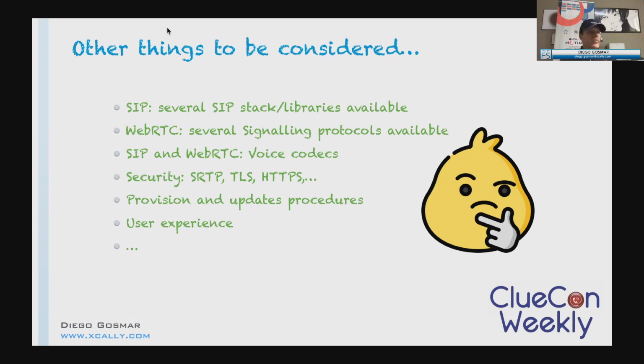Another thing you need to take into account, both when you work with SIP and WebRTC, is voice codecs. If you use FreeSwitch or Asterisk, you can use, for example, not just the standard G711, but you can go even to the new Opus codec, which is pretty useful if you are running your call center agents in remote sites where bandwidth might not be so stable. Then an adaptive codec like Opus could be nice.